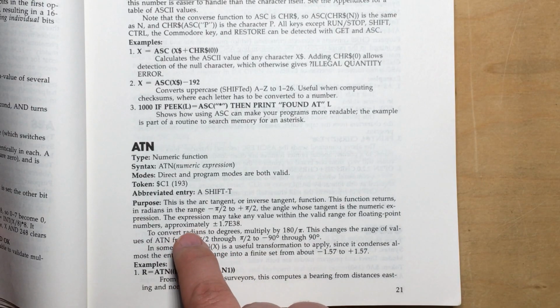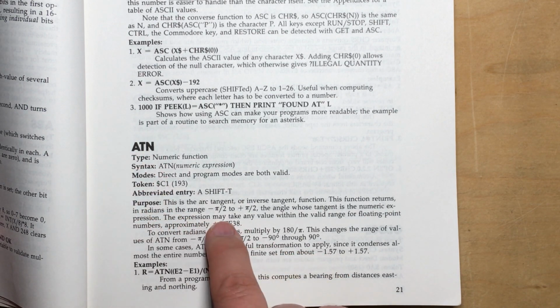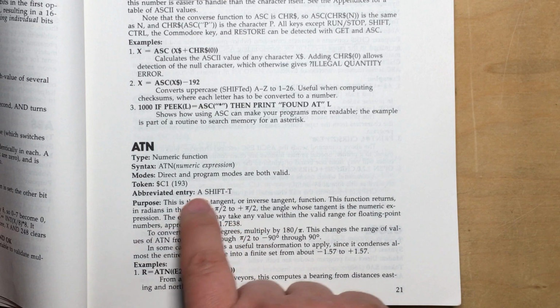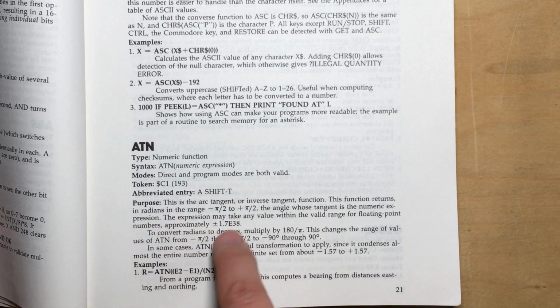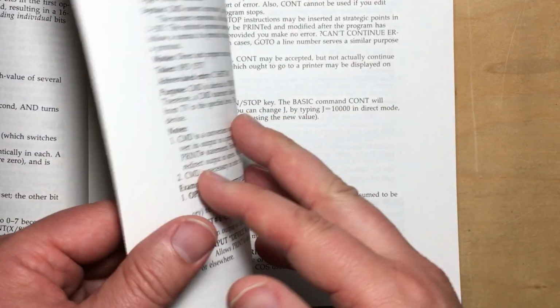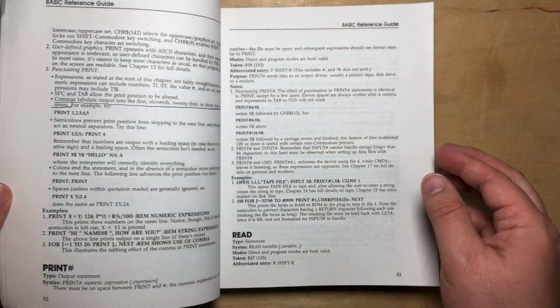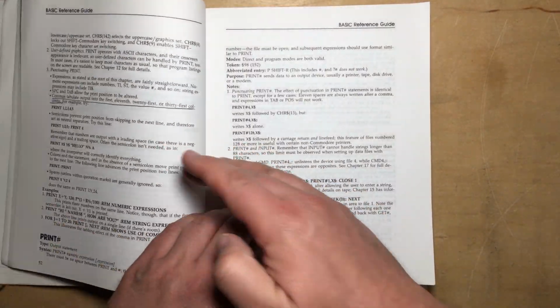And he even tries to explain, well, not just tries, I think he succeeds pretty well. For example, this is the arctangent, and he actually explains how it uses radians and the range and so on. Again, better than the Programmer's Reference Guide. Now, this book is huge. We're not going to go through every instruction, but you can just see how much depth there is here for every one of the keywords.